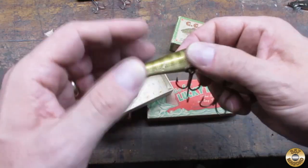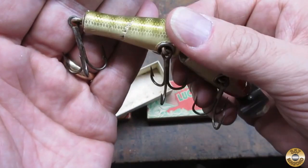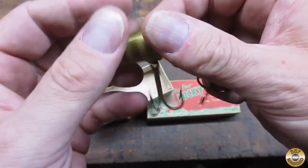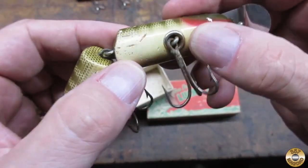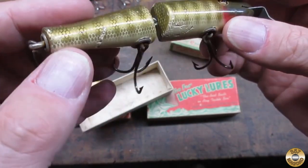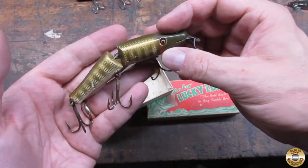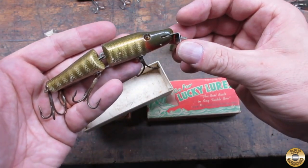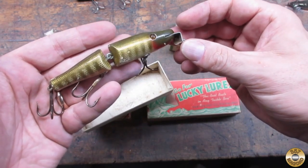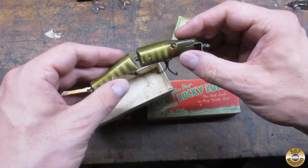What I liked about this one, you see that? There, and there. I mean, they look like teeth marks to me. What do you think? You think the fisherman caught something with teeth with that? Pretty neat.